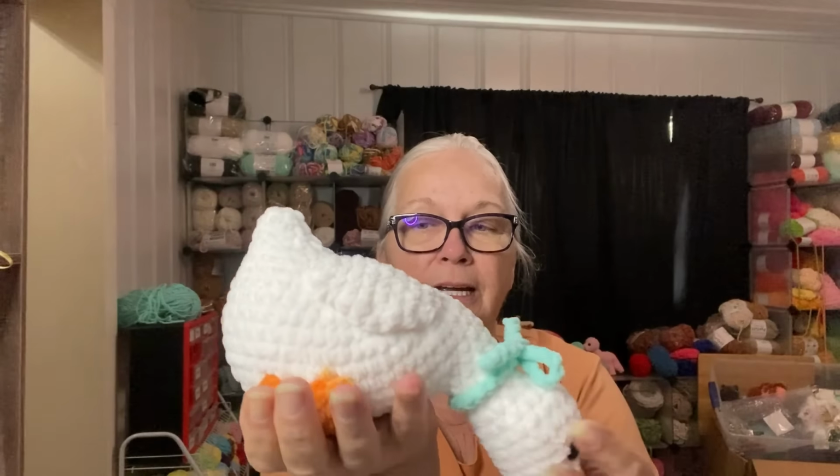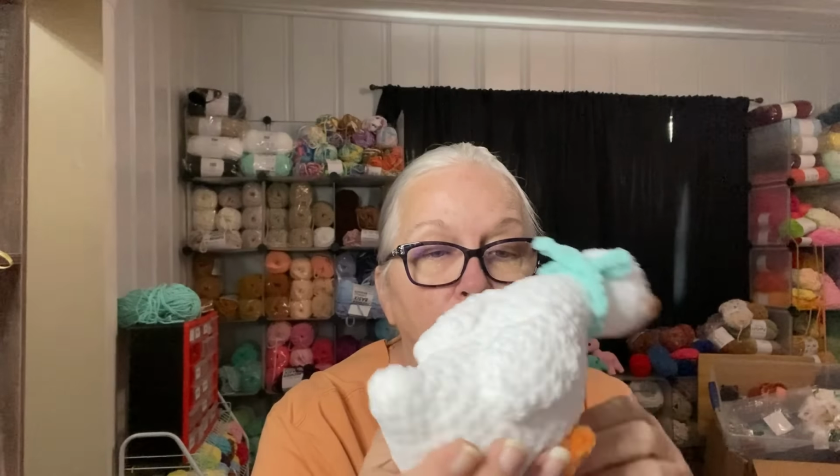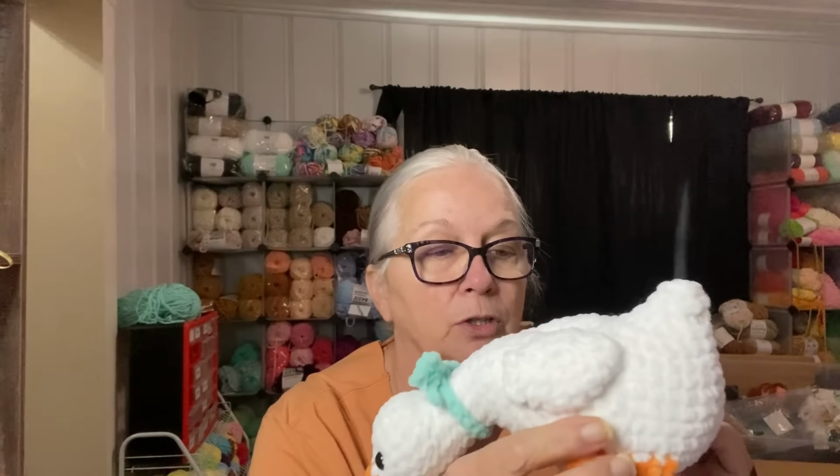So I made one goose. I know you guys don't like seeing me pick the fluff off, but when you get in this light, you see all these things that you don't see in regular lighting. So it sits on the shelf like this and hangs over the edge. It is fairly easy to do. Annabelle's patterns are very easy to read. The hardest part for me was you sew on the little wings and you sew on the feet, was trying to get them even and make them look right. So I think I did okay.